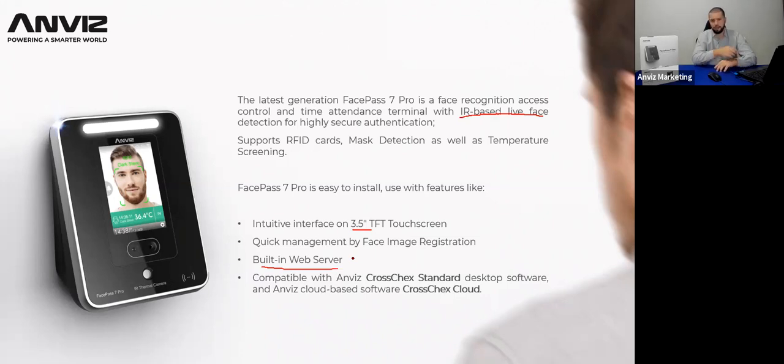So we make different communication ways to make you choose what is easier and what is better for your settings. This device is very interesting as well because we can do a quick management of users by face image registration. You can transfer pictures from your software to the device memory, and of course with the algorithm technology, the device will convert those pictures to templates to make the comparison and then to release the access and get the records of your users in further.